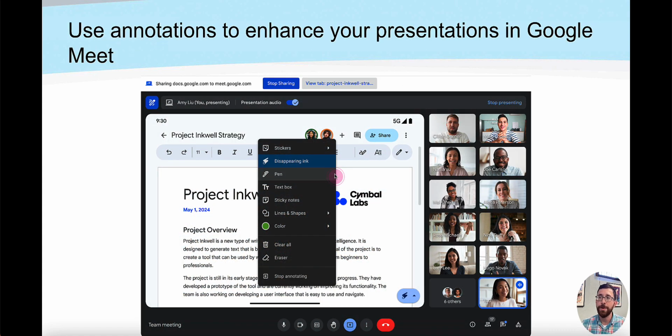And then we're going to jump back over to Meet for a second. Meet now has the ability to annotate your actual presentations, not just within your screen, but within the Meet window, right? That way, if you need to highlight things or make things a little bit more specific and point things out for your participants, you can do that within Meet. You could also have co-annotators within the Meet experience, so it's not just you doing that piece.